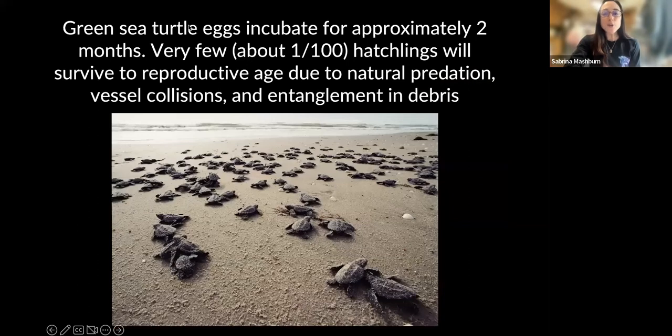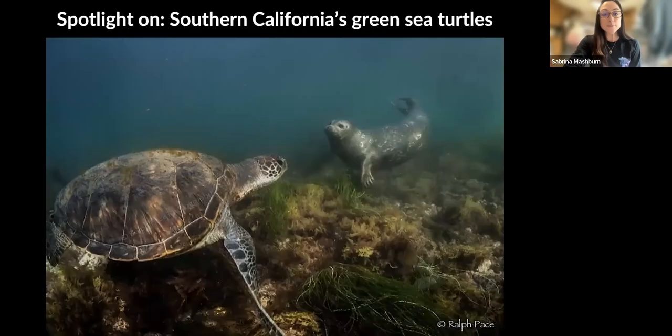So their eggs will incubate for approximately 2 months. And as I just said, the hatchlings generally just get eaten as soon as they come out of the egg. And then if they make it to the ocean, they'll get eaten by fish there. So about 1 in 100 hatchlings will survive to reproductive age if we only factor in natural predation. And then if we factor in vessel collisions, entanglement and debris, ingestion of plastics, that number falls much lower, unfortunately.